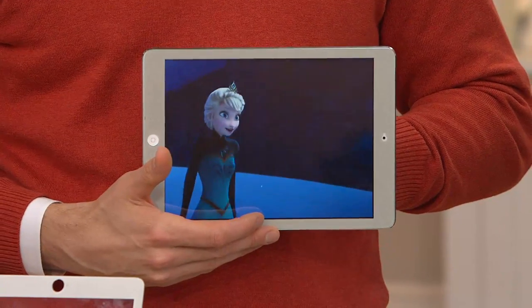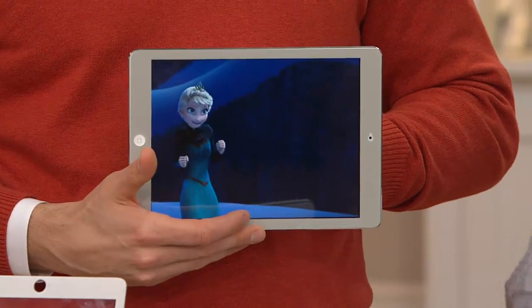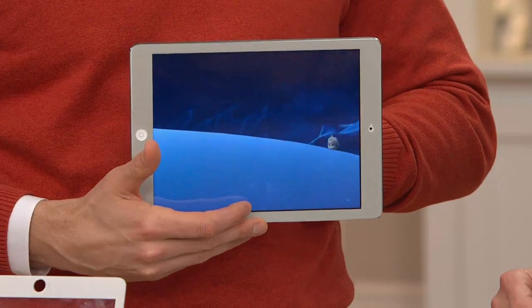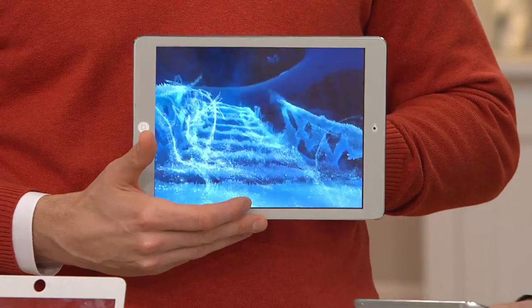I love it because I bumped into my mom the other day. She was going to watch The Nutcracker with some of her friends, and I bumped into one of her friends. And she's like, oh my goodness, I'm so glad I saw you. I got a question about my iPad. It had been driving her nuts for the last couple of weeks.